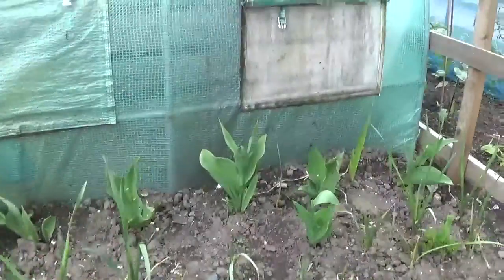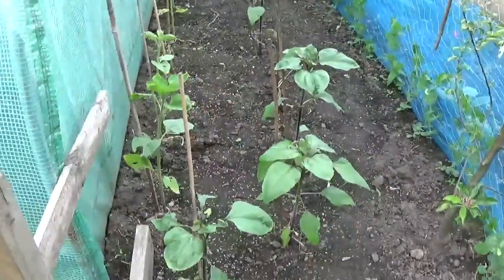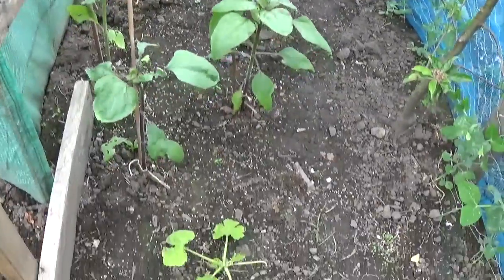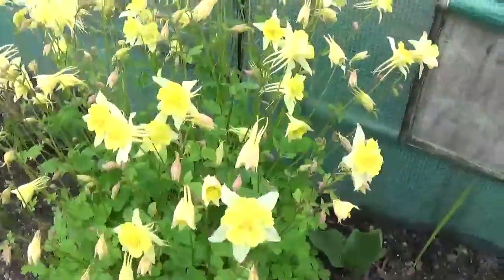Good luck with that. So yeah, again, summer bulbs coming up here. We managed to save some of the sunflowers. We've got some growing as well, and planted some more courgettes in here. We have spares, so not a problem.